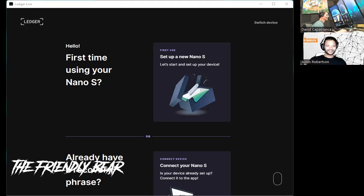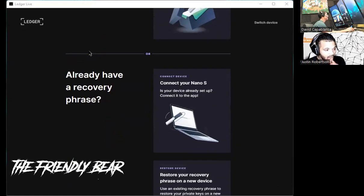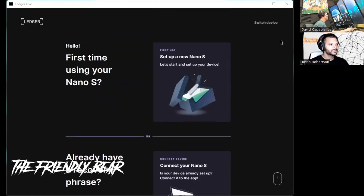Okay, cool, so let's get started. Are you able to see my Ledger Live here? Yeah, I can see your Ledger Live, see you scrolling. So if people know, before the podcast started, I went to ledger.com, downloaded the app Ledger Live, and just pulled it up over here. I am doing this from absolute complete scratch. So what do I do now, Justin?